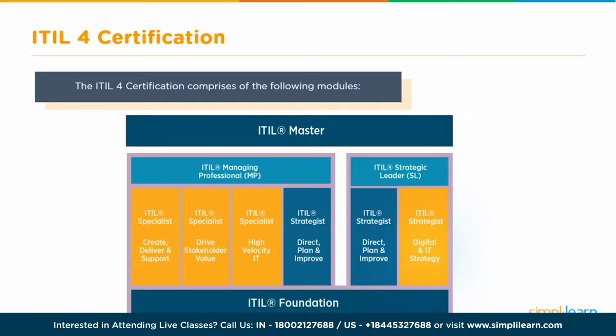So each of these modules, create, deliver and support, drive stakeholder value, high velocity IT, direct plan and improve are a separate examination. Similarly, to accomplish the certification of ITIL strategic leader, one has to complete direct plan and improve and digital and IT strategy certifications. So once this is complete, the next level is ITIL master certification.